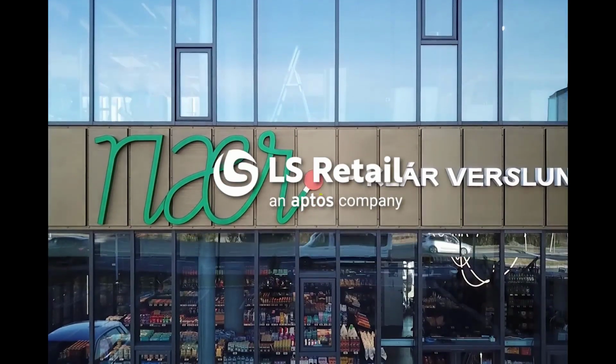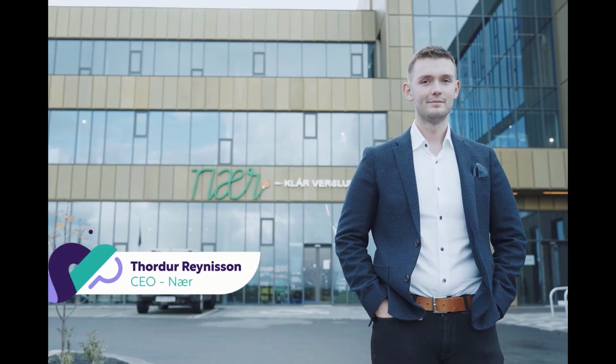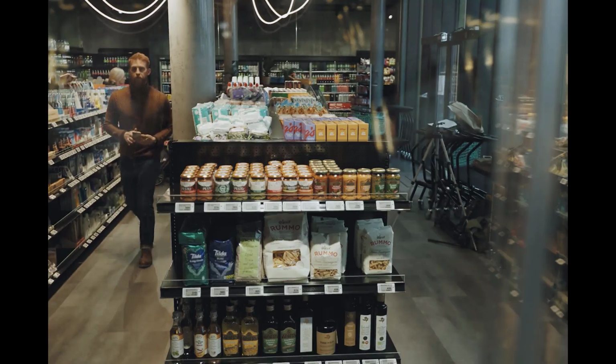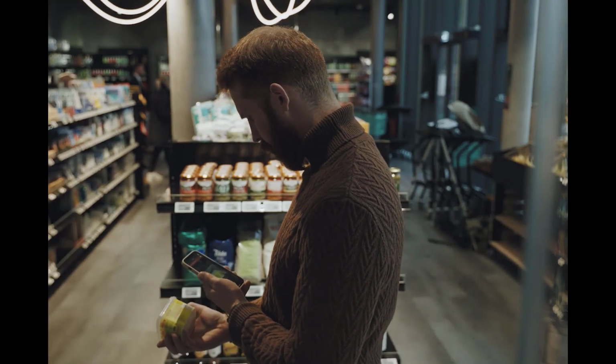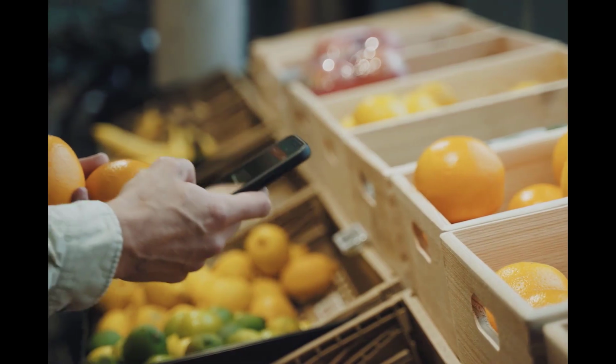Nær is a convenience store that is open 24/7. It is also the first fully automated grocery store in Iceland. We have around 2,300 items in the store, no cash registers and no employees working on premises in the store. Customers come in, shop and pay using their mobile phone. At the heart of this self-service shopping experience is ScanPayGo by Atlas Retail.